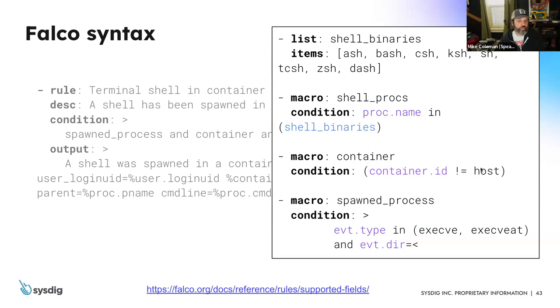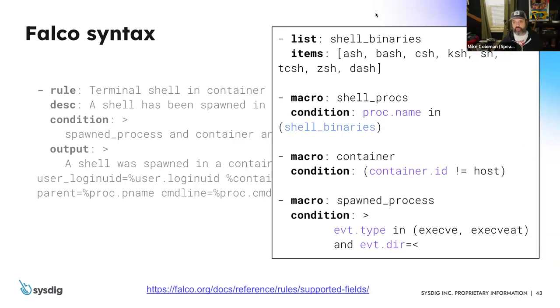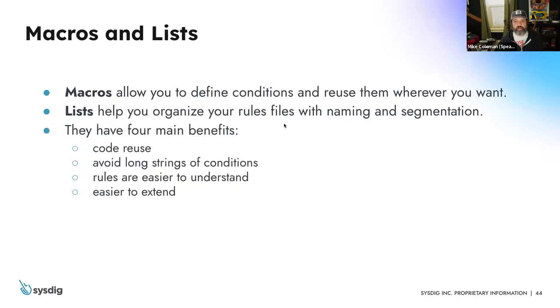Container means the container ID wasn't host. That's how we know we're running in a container. And if we capture a system call that is execve or execveat, then we know that somebody has started something up, and we make sure it's not running in the Falco directory, that it's running outside, and then we're great. Okay, so that's what these are. Lists and macros allow you to reuse your code and have your code be much more succinct and much more readable. They're incredibly powerful. For instance, if somebody created a new shell, we'll call it Mike shell, we could add Mike shell to the shell binaries, and everywhere that this list item is used is automatically updated. Way, way easier to manage your rules using lists and macros.